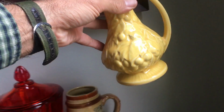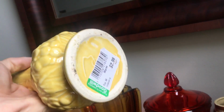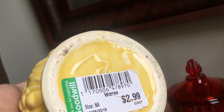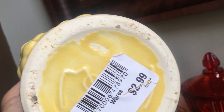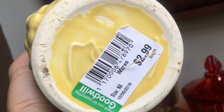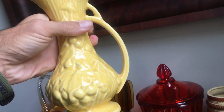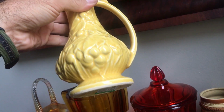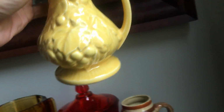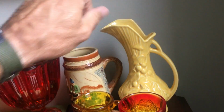Here's a McCoy vase. I have a McCoy book, which I haven't really even looked this up in yet. There's the McCoy on the bottom, and I haven't even taken off the Goodwill sticker. So there you can see I paid $3 for it, and the McCoy stamp is embossed underneath. You can just barely see it, but it's there. A beautiful, elegant piece, probably from the late 30s to the 40s, and it has no chips or cracks on it either, remarkably. I added that because I needed a splash of yellow.